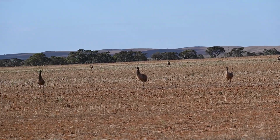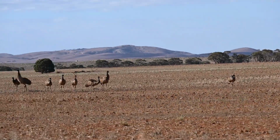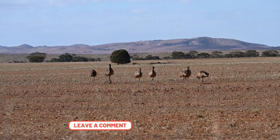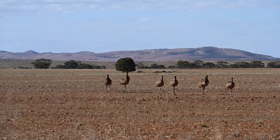Look at them, they're all looking at us. They're gradually going to walk over this way, I bet you. They can't help themselves. Oh, here's Dad and all the family here. I think if we had opened the car door, they would have been happy to jump in with us. They were so curious.